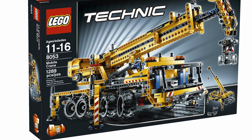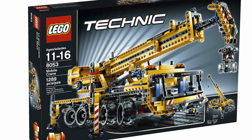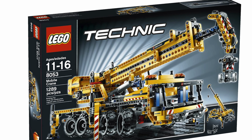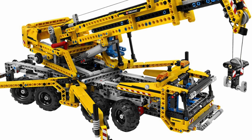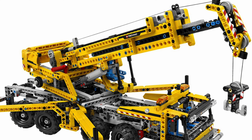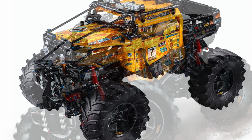For the exact same price, in 2010, we got the 8053 mobile crane, which had far more functionality. This set contained an actual gearbox, as well as easy power functions upgradability with the $30 accessory box. To me, the 2020 mobile crane just seems like a far worse and inferior version of the 8053 set. I believe that any LEGO Technic set that is priced at $100 or more should contain at least some sort of gearbox. The Technic 4x4 Extreme Off-Roader is simply too expensive for what you get.